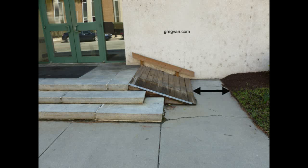Here's something I came across that looks like it shouldn't be here, and it looks like it's a wheelchair ramp. And it's going into a building, of course, except there are a few problems. And again, I'm not saying you can't get up a ramp like this with a wheelchair, and it obviously would be better than going up the stairs, but it definitely would be a struggle.